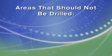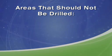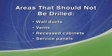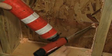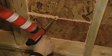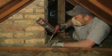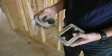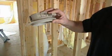Note and mark all areas of the wall that should not be drilled, including wall ducts, vents, recessed cabinets, and service panels. You also need to make sure all existing wall openings are sealed. You don't want the insulation you're blowing into the wall cavity to exit somewhere else. Use gaskets to seal outlet openings, and pull the carpet and molding to caulk base plates. Band joists should also be caulked.